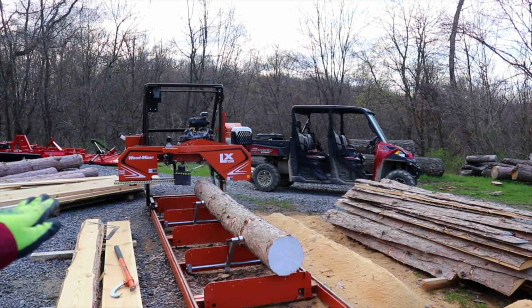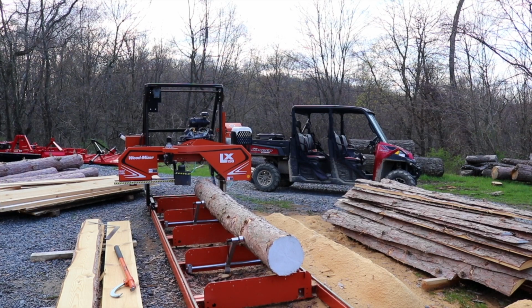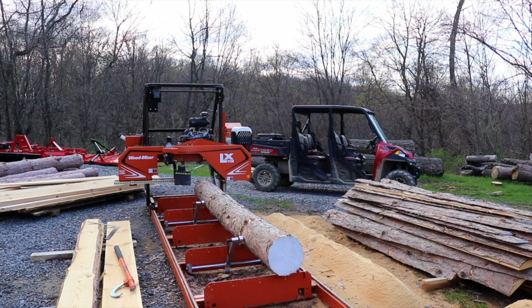This log here got a little bit of a saddle in it. So what you'll see is a thick slab at both ends and real thin in the middle. We'll get it squared up, flip it 180 degrees, do the same thing, and it won't be long, we'll be making some 2x6s and also probably a few 1-inch siding boards.